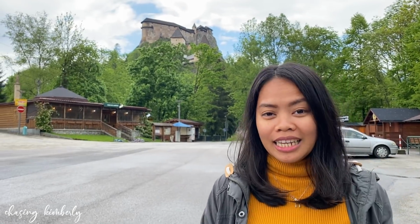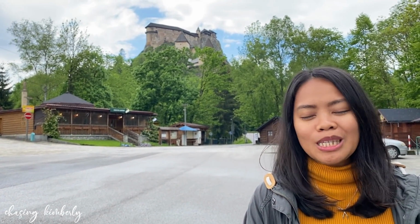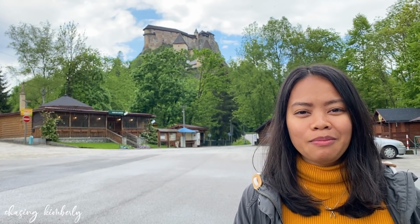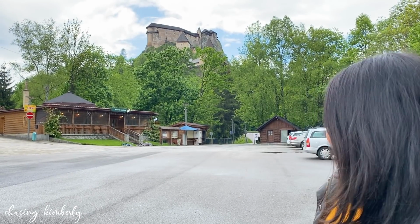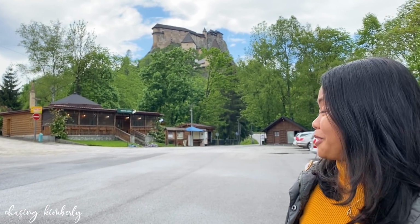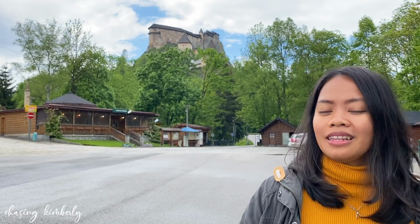So we are finally here in Oravský hrad. The weather has been so weird. We started with a beautiful sunny morning and now it's cloudy and raining. Wow, we're gonna go inside. It looks really, really beautiful from outside. And also, hi. I don't know what's gonna be inside, but let's have a look.